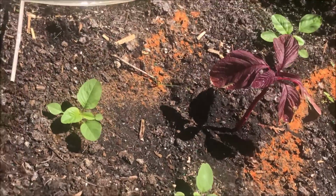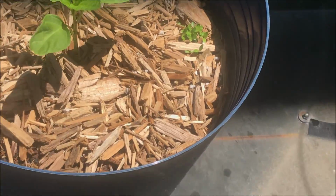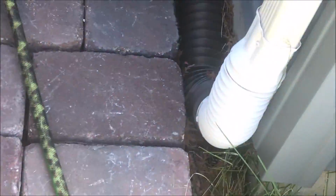Just see a bird buried a patch of bullshit in here. So I'm gonna take that out. Let me throw that away first. See, got them all out by the roots.